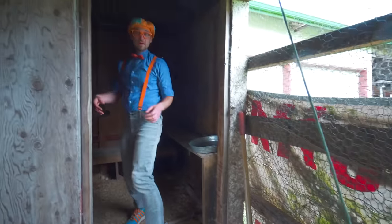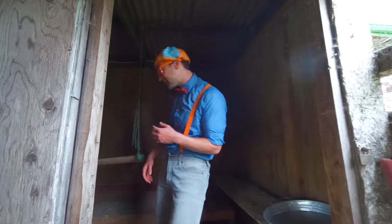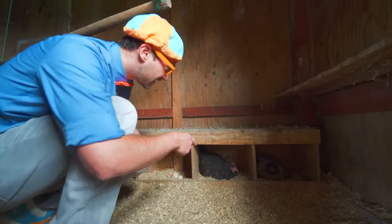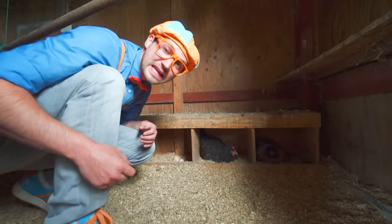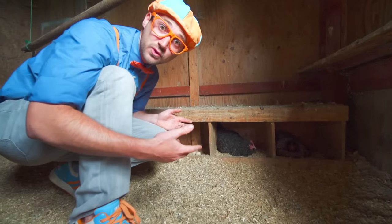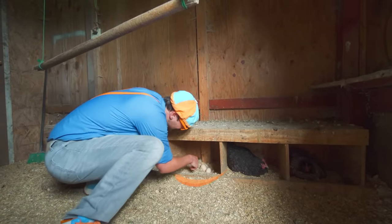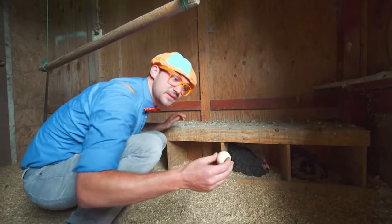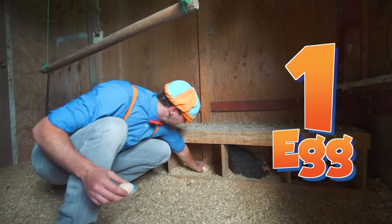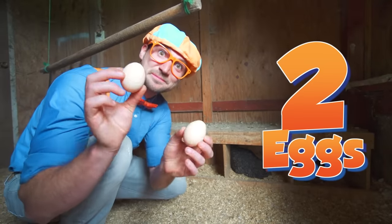So now, in this room, this is where the chickens lay their eggs. Come here. Whoa, see them down there? Yeah, they're laying eggs. And if you look right here, there's a couple eggs ready for us to grab. Look. Right down there. One egg. Two eggs. Yum!